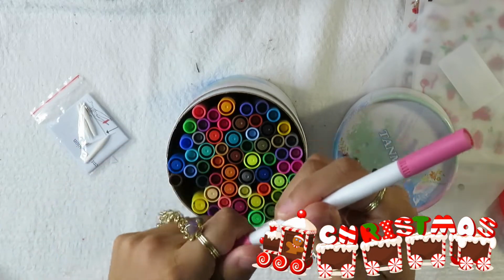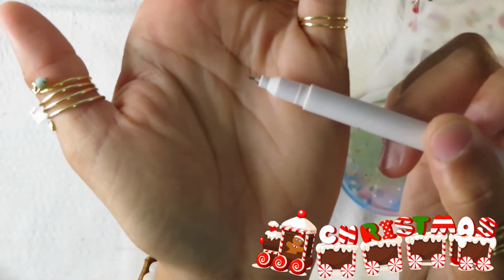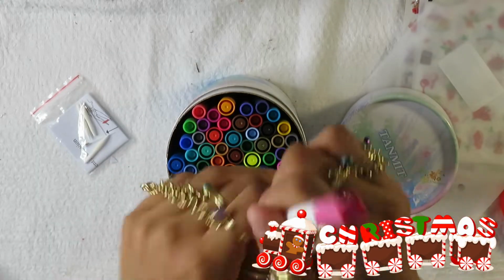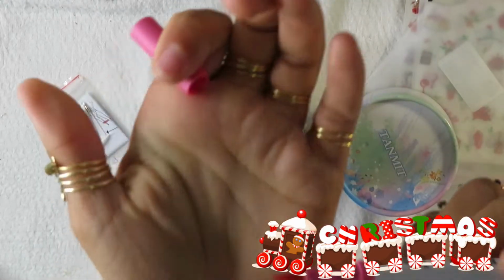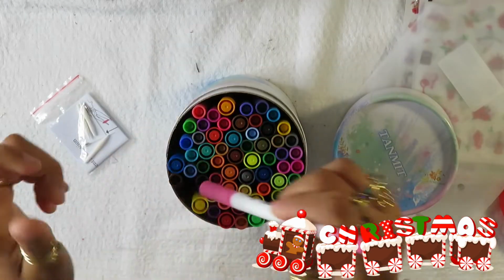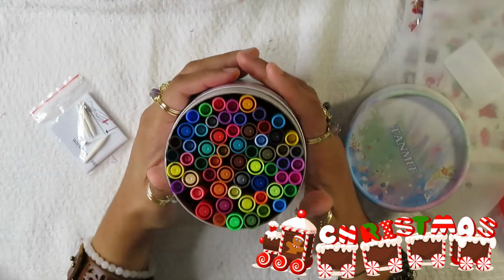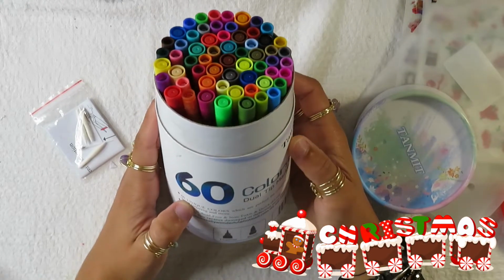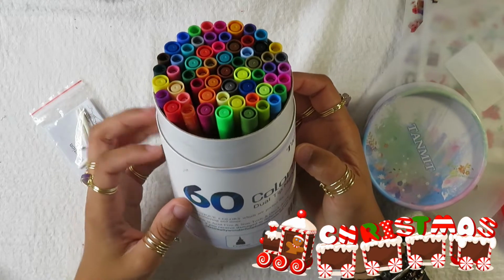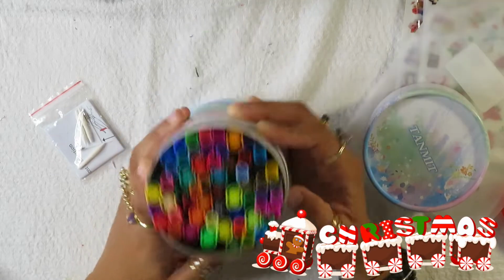Look at this. It has a fine liner point, you guys can see. This is the fine liner point, which is good for drawing details. And then there's the brush point, and I'm super excited to use this. And there's so many colors. Oh my goodness. There's 60 in total, so there's 60 different colors. This is amazing. Dual tip marker pens. Our ink is acid free and non-toxic and quick drying. That's good. That is so nice.